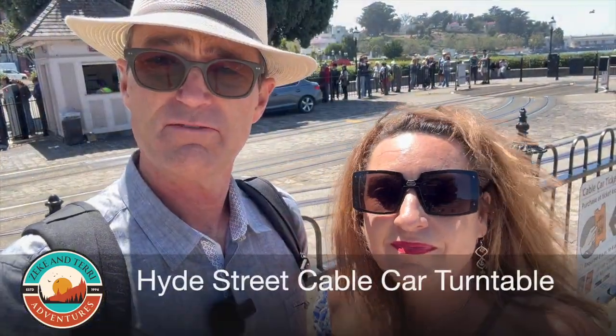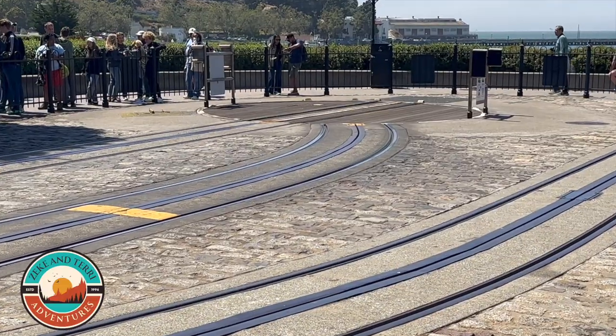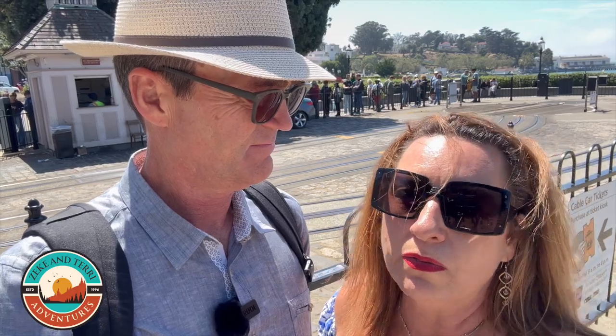If you're coming over to the wharf, not on a water taxi, you can take the cable car. And the cable car turnaround is right here. It's the Howell Street to Hyde Street cable car. It's $8 one direction, $13 for the day. And this one will take you straight to Union Square.